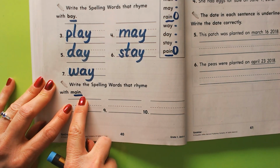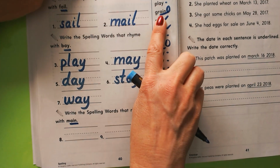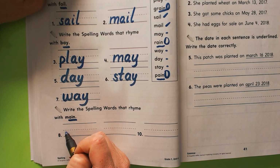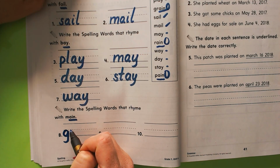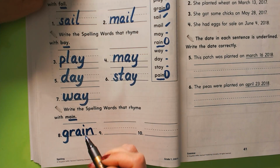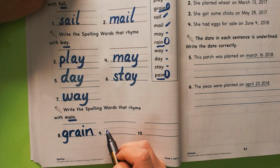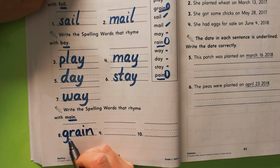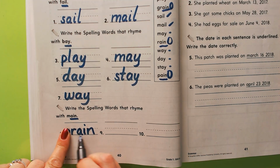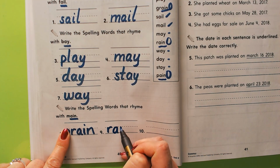And this is A-I-N. So I'm going to spell grain. Whoa, you can't even see it. Sorry. I'm going to spell grain right here. A-I-N. Grain. This says rain. Rain is like grain without the G. In fact, I'll just look at this one right here. I'll cover the G. That says rain.